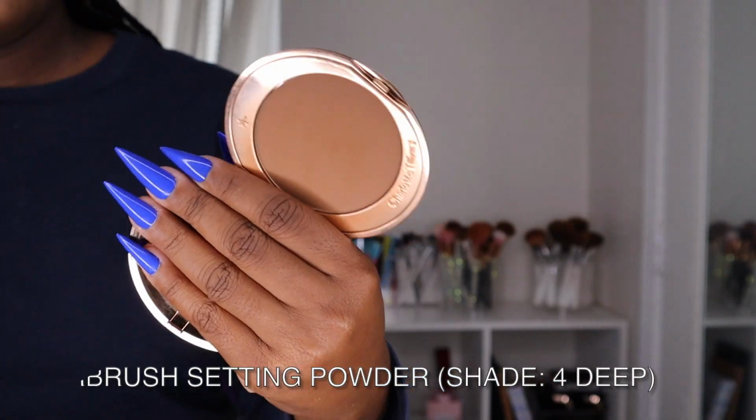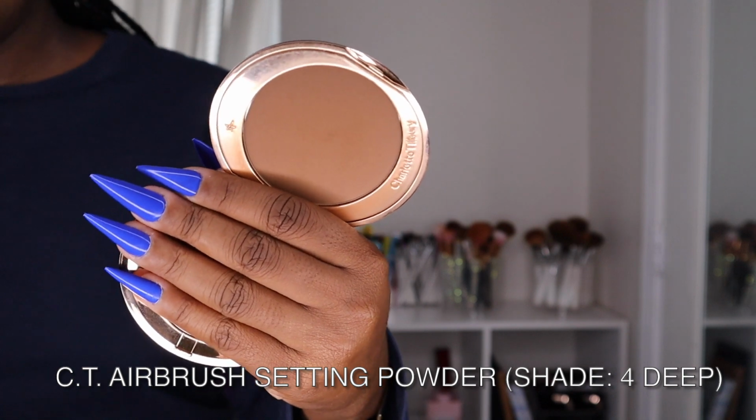We're gonna go ahead and move on to setting powders because I have three that I have been obsessed with and I need to tell you guys about them. So the first one is from Charlotte Tilbury. This is a pressed powder. I am in the shade 4.